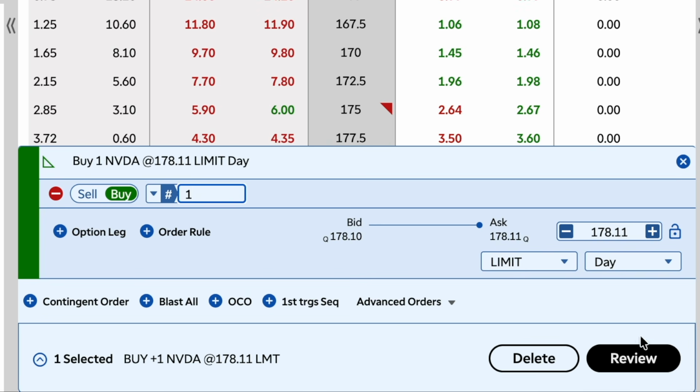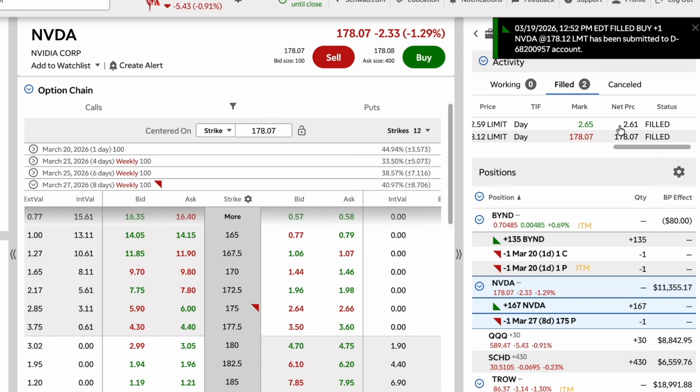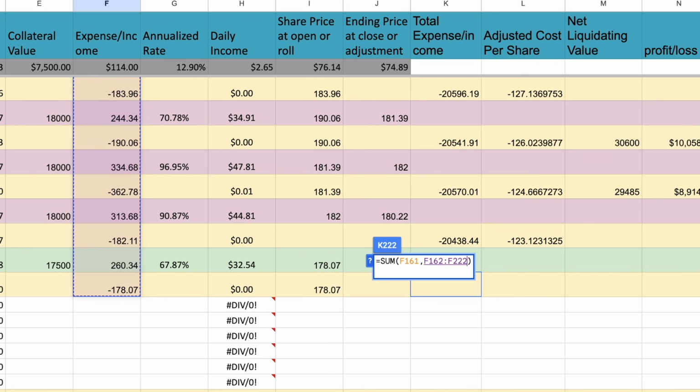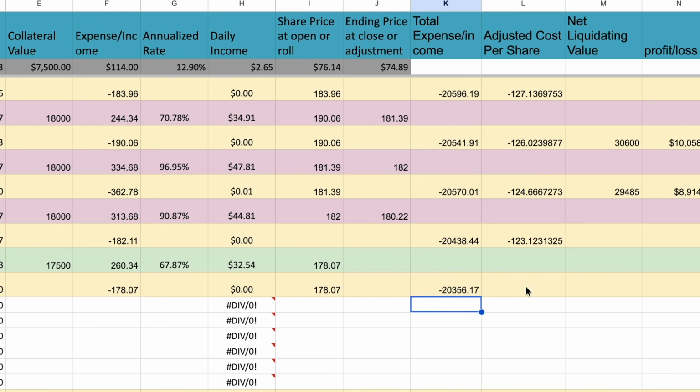I'll buy one share. And it just filled at 178.07. I now have 167 shares in the account. I sum my total expense and income to date and divide that by 167 to see that I have brought my average investment per share down to $121.89.